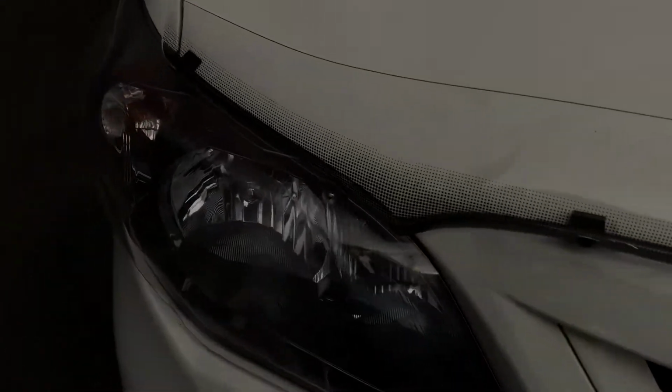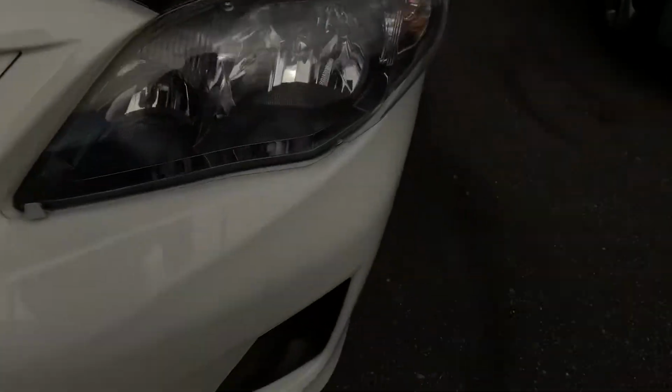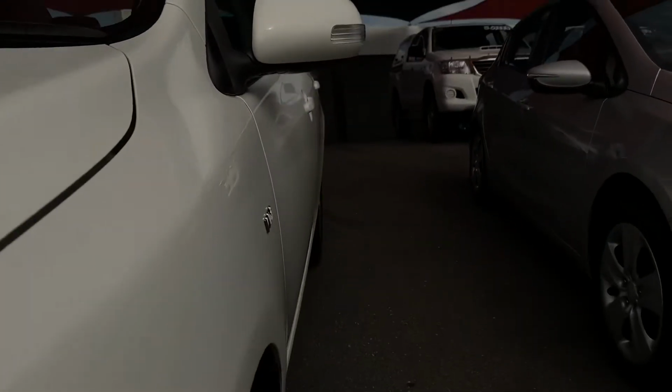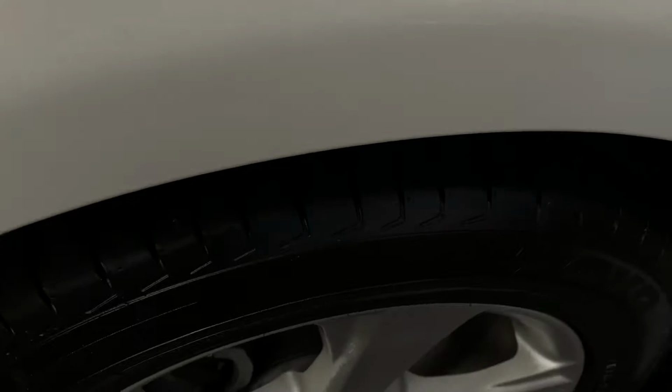It does have the bonnet protector and headlight protectors across the front there. There's a little bit of gutter ash down there on the bottom left, but nothing major. The bonnet's in fantastic condition. Just showing you down the passenger side here. As you can see, no blemishes in the paint. Beautiful tyres, plenty of tread left on those.